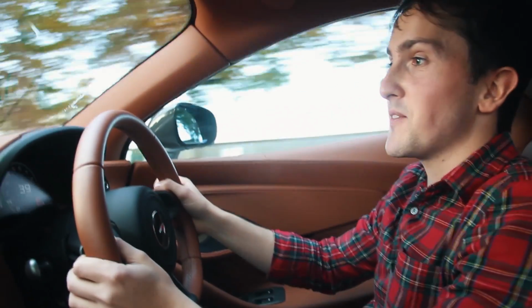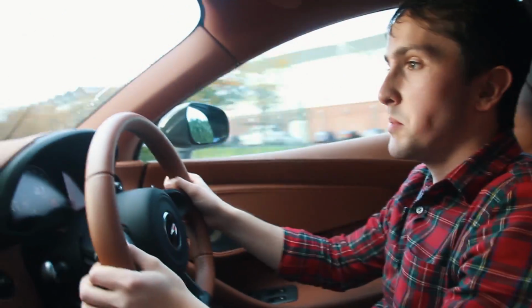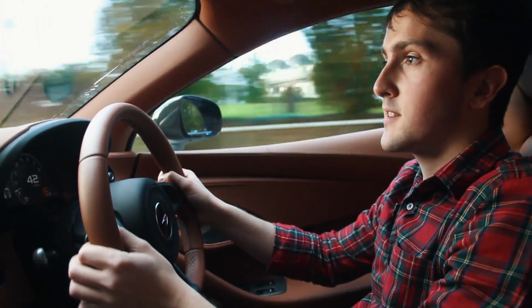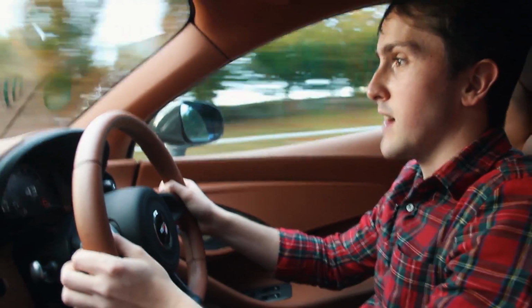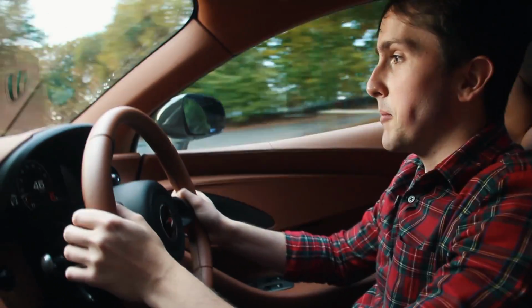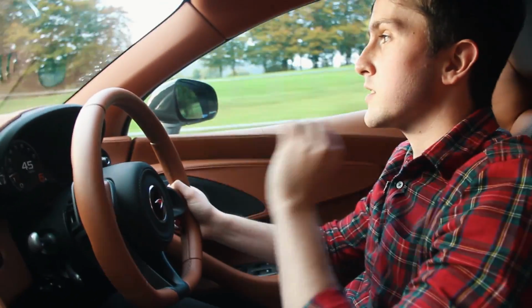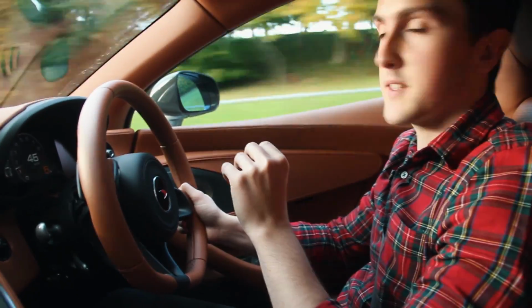I'm in the McLaren 570S and I don't really know what I expected. I knew it would be fast because on paper it looks really fast. The performance figures are absolutely nutty, and in pictures it looks the bomb. And now I'm actually driving it. I cannot put into words how rapid this car feels.